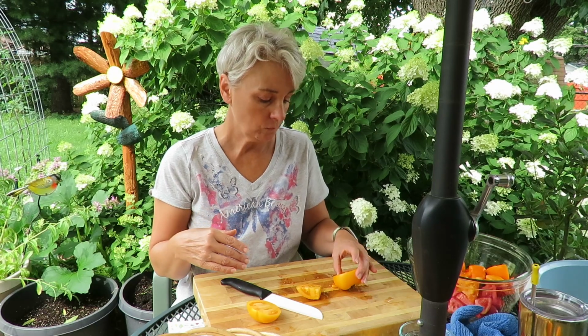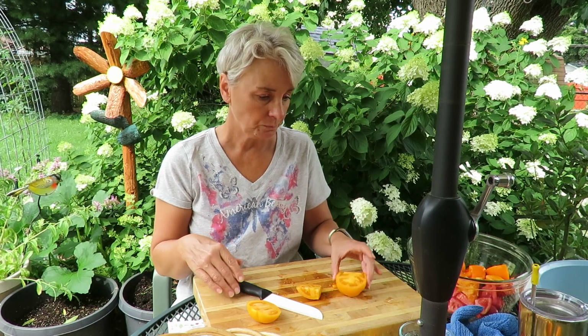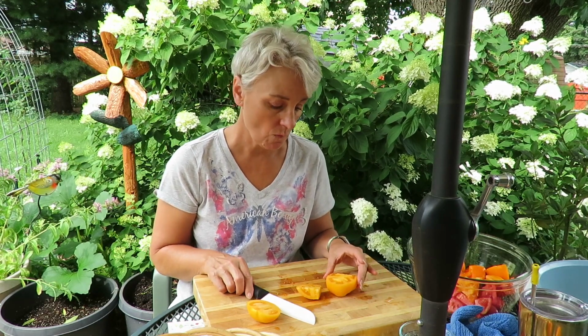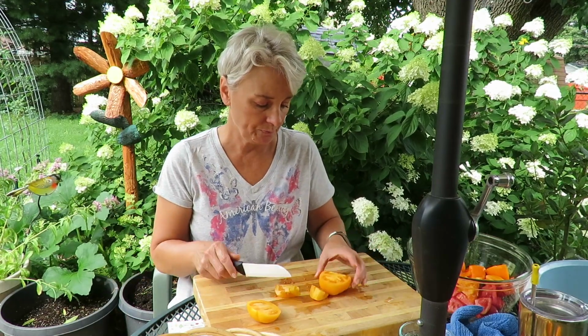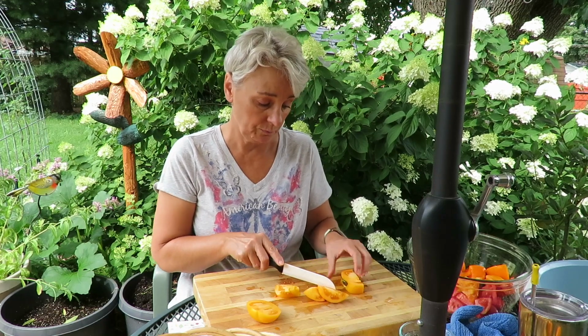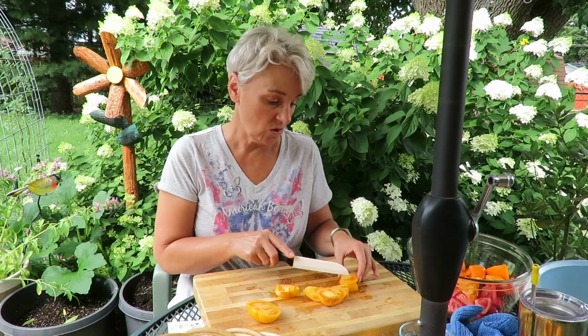It's actually sour. Really sour. I don't know, maybe this one isn't quite ripe, but it's really sour. I don't like it at all.